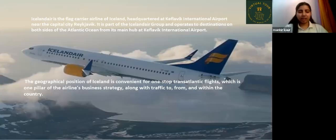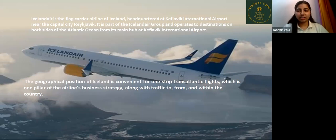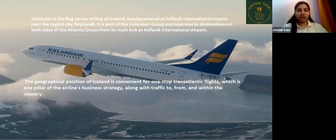Yes. Iceland Air is the flag carrier airline of Iceland, which is headquartered at Keflavik International Airport, which is near the capital city. It is a part of the Iceland Air Group and operates to destinations on both sides of the Atlantic Ocean from its main hub at Keflavik International Airport. The geographical position of Iceland is convenient for one-stop transatlantic flights, which is one pillar of the airline's business strategy, along with traffic to and within the country.